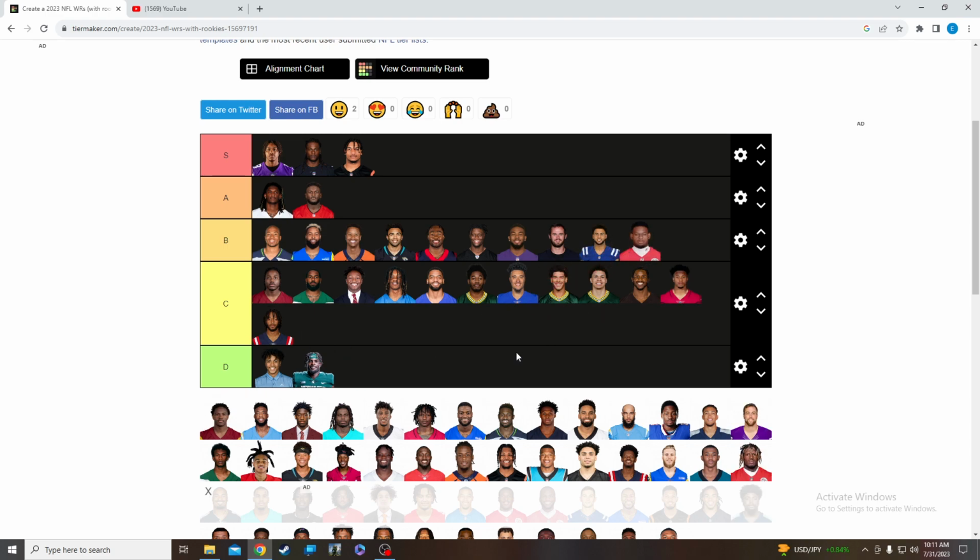Juju Smith-Schuster. B tier. Juju Smith-Schuster showing at times he can be really good. I want to say his first or second year in the league, he had 1,300 yards and like 9 touchdowns, caught 100 balls. And he has that ability in the right offense, but he's mostly a possession wide receiver, medium to intermediate catching, not going to dazzle you with his speed, but he's got really good sure hands, really good boundary wide receiver.